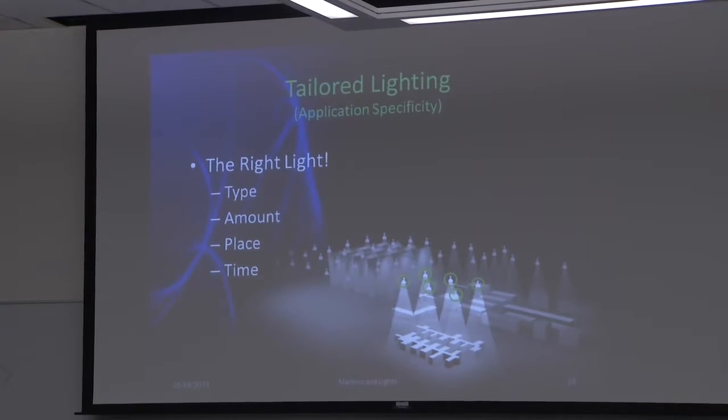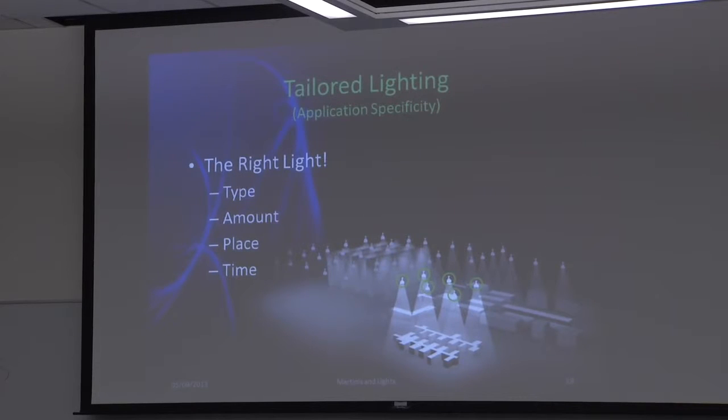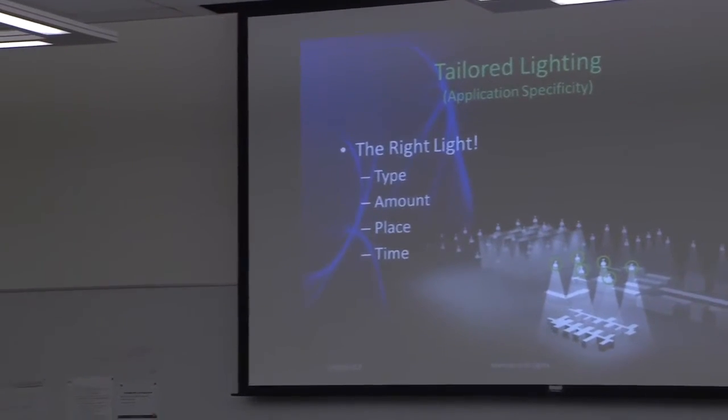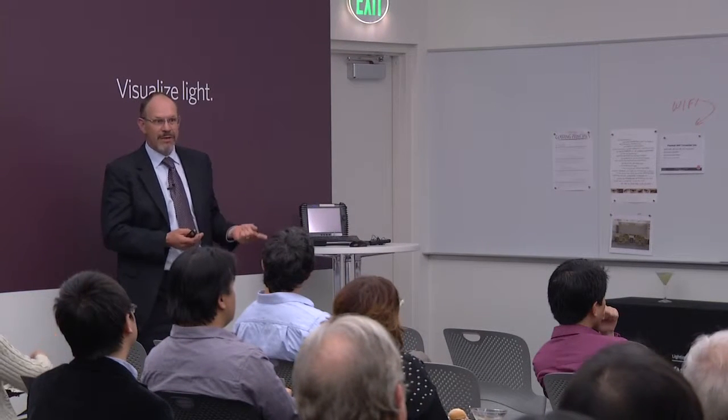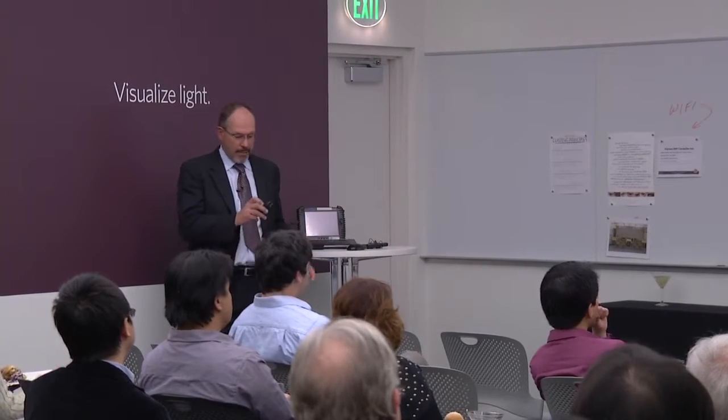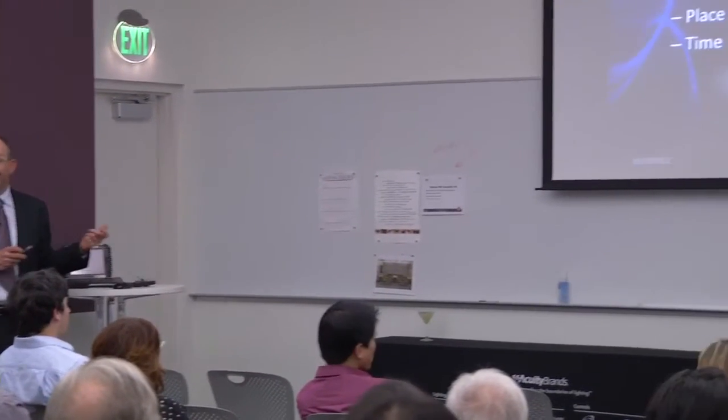Now, I mentioned earlier I was going to say a little something about application specificity. We have coined the term tailored lighting to describe this. And basically, this notion of tailored lighting, we're talking about it all throughout the company. We're focusing on it throughout the company. It kind of goes back to this notion of delivering a product that's quite specific to the application in question. So it's the right light. It's about the right type of light in the right amount, in the right places, and at the right times. Time really being the controls component primarily. The place is the interesting one, though.